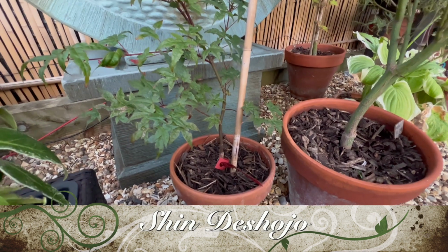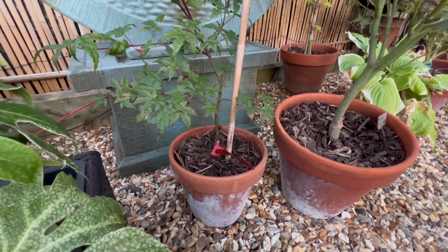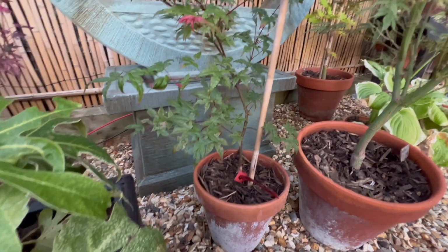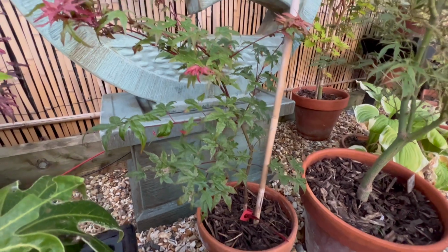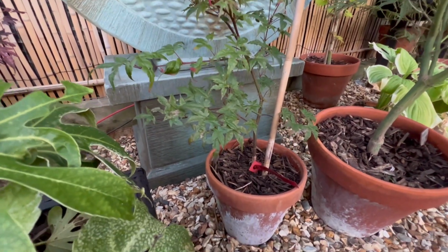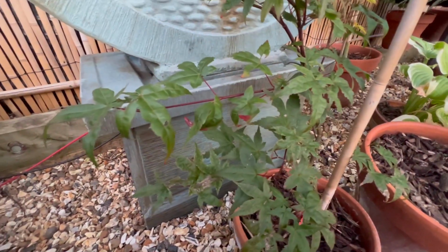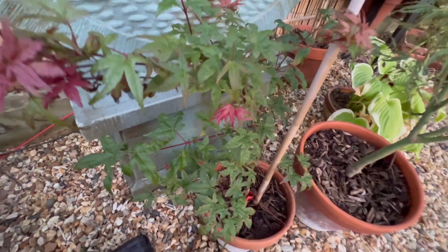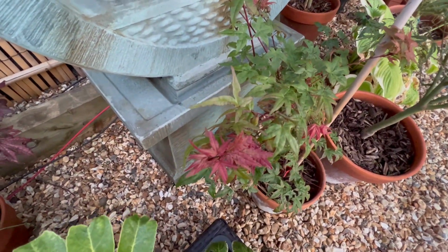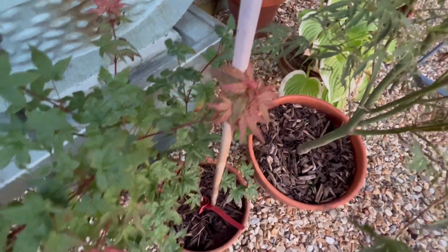So another sort of firm favourite that's available pretty much everywhere, Shinja Shoujo. The Shoujo is the Shoujo, and Shin's just a sort of new variant to it, so that was the one that was available, so that's what I picked. And this one really does give up its secrets in terms of new growth, doesn't it? Beautiful sort of dark green leaves, but quite clearly it's forming almost like little clumps of new leaves at the end, actually, which is really interesting.